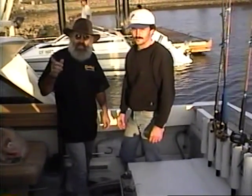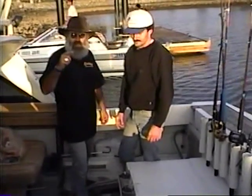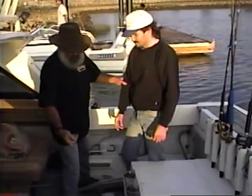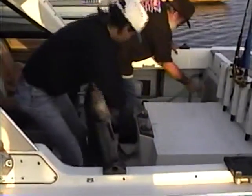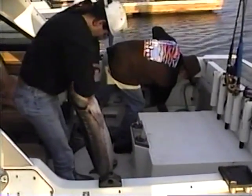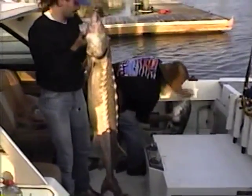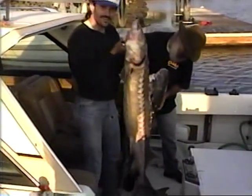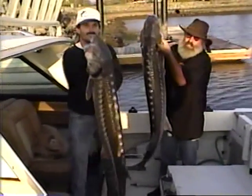Before I leave you for today's show, I want to show you the sturgeon that we did catch. We're going to reach down and grab these things now. It's probably going to be too long. You want to grab one of them? Hang on, Bob. Let me grab him, brother. Back to back. Let's see the back to back. And these are the fish that we caught today.